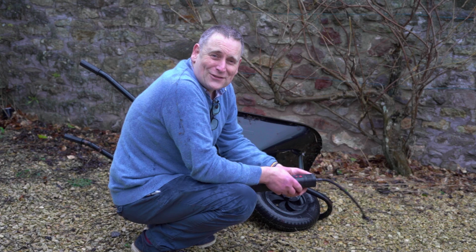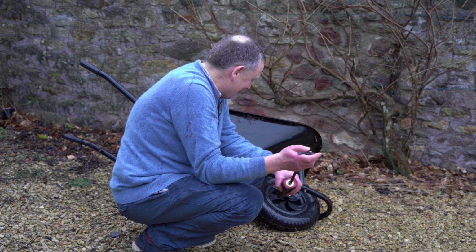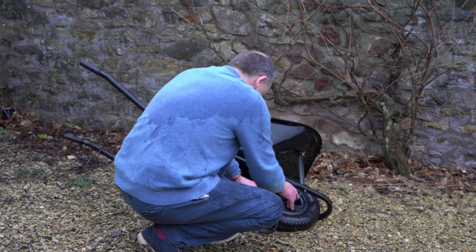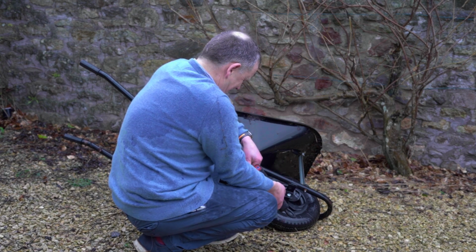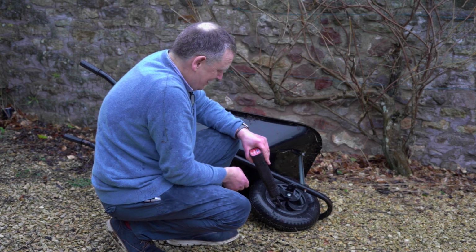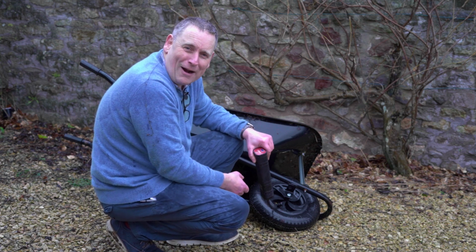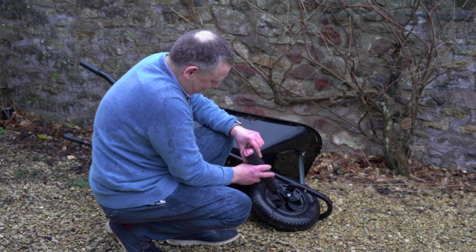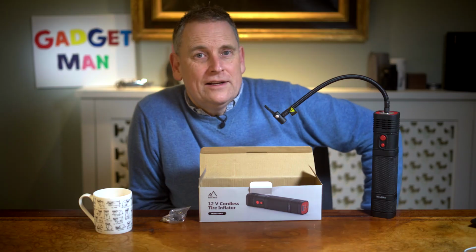So flush with the excitement of sorting out my bike tyres, I thought I'd have a crack at the wheelbarrow, which has been running on a flat tyre for the best part of a year now. It says maximum tyre pressure 30 pounds per square inch. So off we go. And I'm expecting this is going to dramatically improve the handling of my wheelbarrow, not to mention reducing the braking distances. That's better.